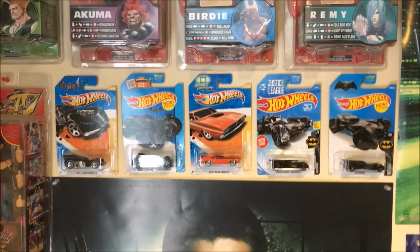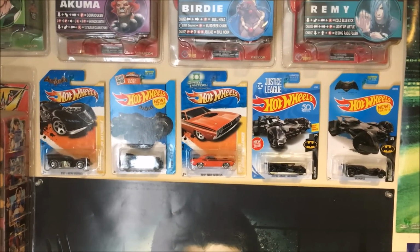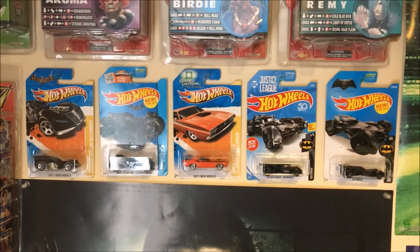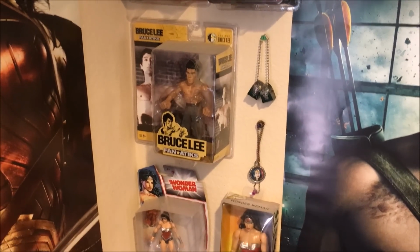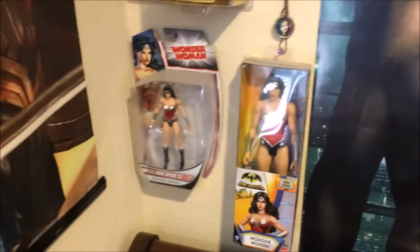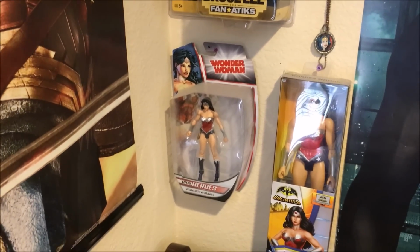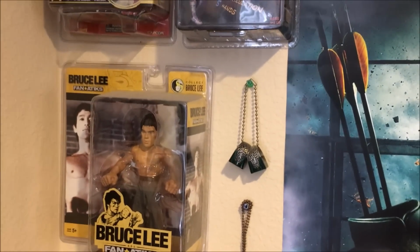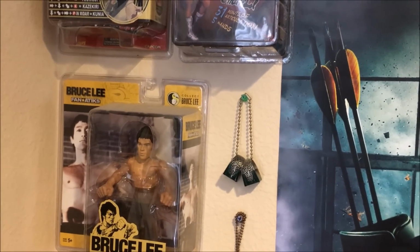And then you have the Hot Wheels Batmobiles and the Hal Jordan Dodge Challenger in the boxes. You have another Bruce Lee figure, and then you have the 12-inch Wonder Woman from Batman Unlimited, and then the DC Total Heroes Wonder Woman. You got a little pendant right there, Wonder Woman, and 2 Green Lantern movie die-cast rings.